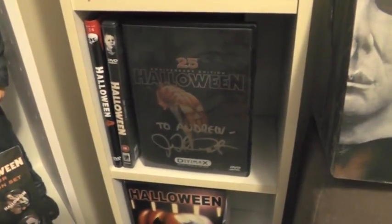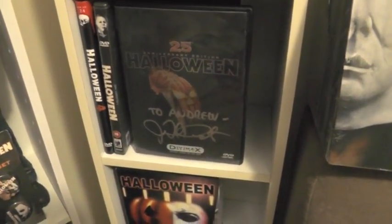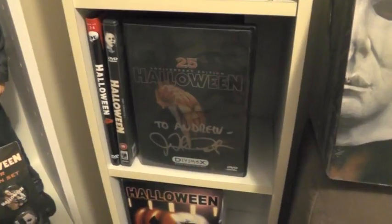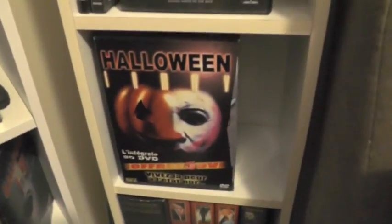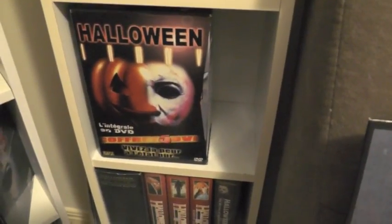Down here we have John Carpenter's signature on the 25th anniversary DiviMax DVD, which is pretty cool. This box set's pretty neat. It is the French 5-disc box set.